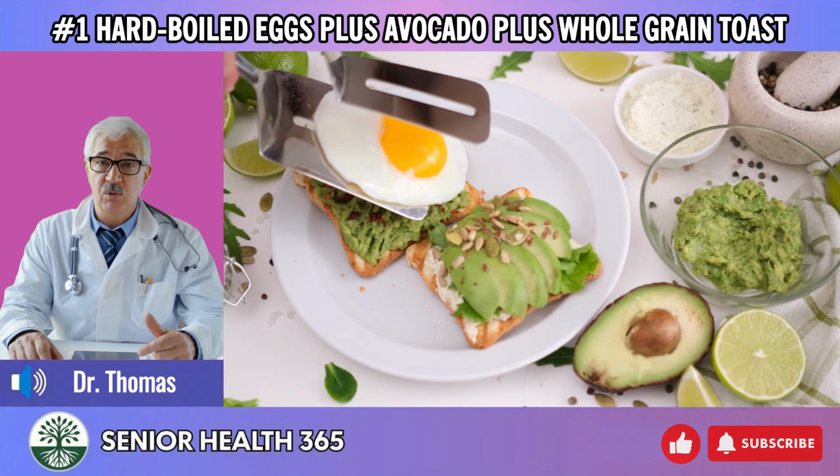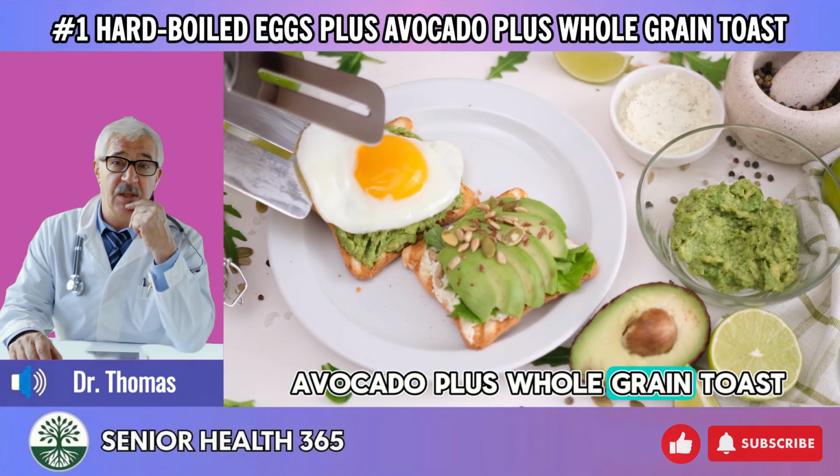1. Hard-boiled eggs plus avocado plus whole grain toast.